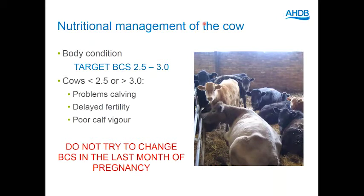So in terms of nutritional management, I'm not going to go into detail about managing the mid-gestation cow, but really we're looking for cows to be within that target range of 2.5 to 3 units at the time of calving. That's on a scale of 0 to 5. The reason for this is that there's a number of studies both in the UK and internationally that note that if cows are particularly thin, so under condition score 2.5, particularly less than 2, or cows that are over conditioned, again over 3 or more, 3.5 to 4, these animals have problems calving, they have delayed fertility, and particularly with thin cows, we can see poor calf vigour.